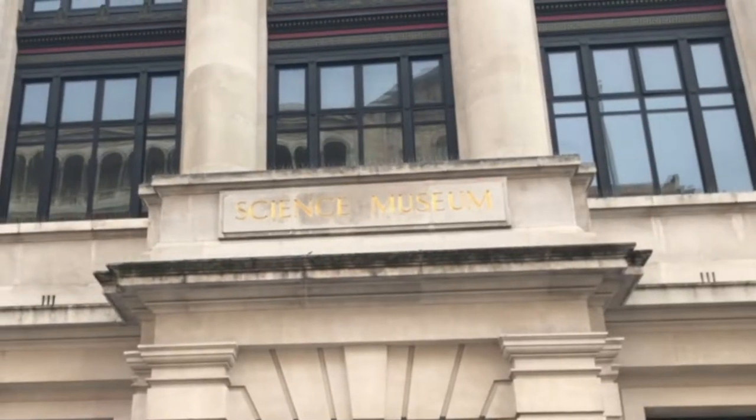Day out, and today we are at the Science Museum here in London. Entrance price here is free, but you can make a donation either at the beginning or the end of your visit. I just recommend that you do that. And it's a massive attraction, so it'll take a few hours to get around if you want to see everything.